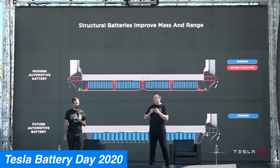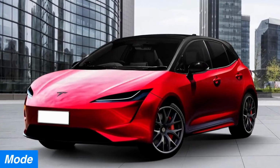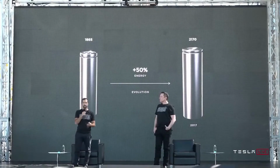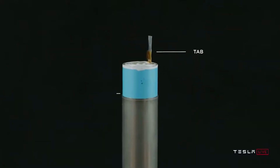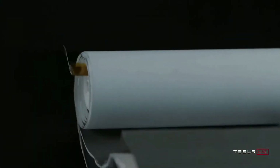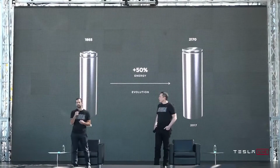This is what Tesla has done with the new revolutionary tabless batteries it is going to be using in its future electric vehicles. Tesla announced a new tabless battery on its Battery Day event last year to critical acclaim. It was not just an academic exercise for Tesla, as it was born out of a specific need.